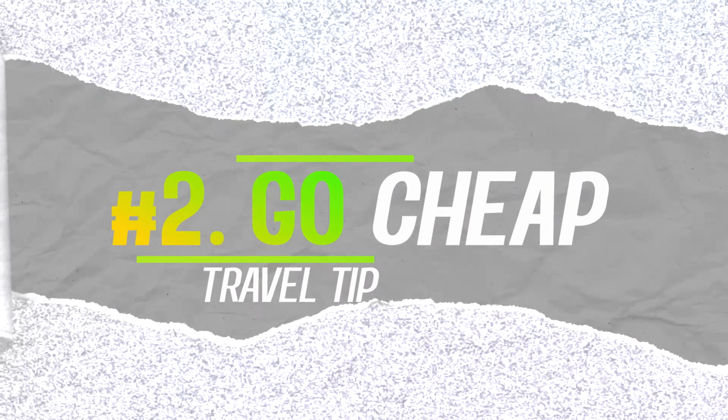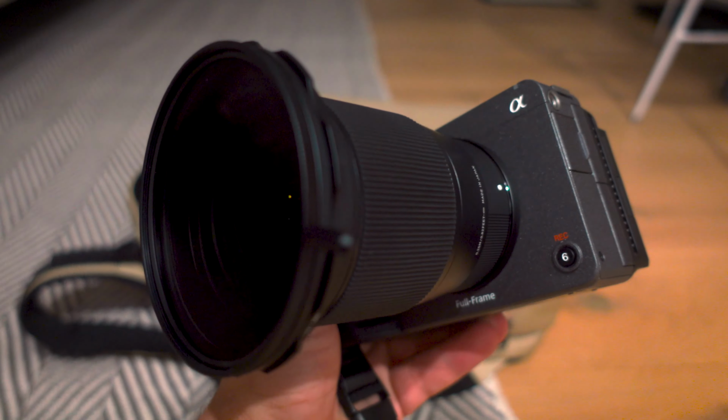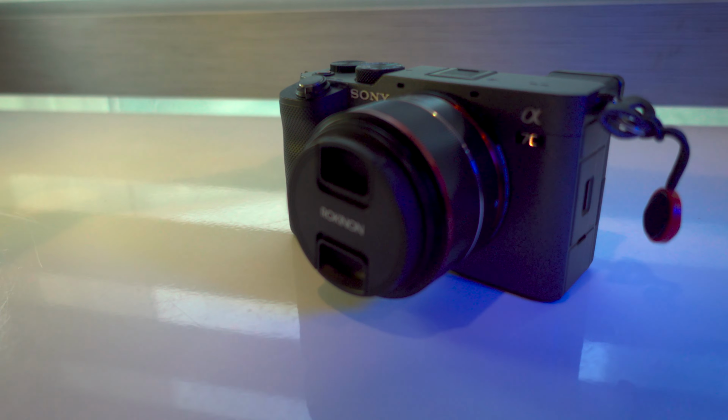So tip 2 is go cheap, or go with your cheaper options. And obviously the camera too, is that Sony A7C is a compact camera. It's not necessarily cheap, but it's cheaper than my FX3, which I didn't take for numerous reasons, because the A7C is a better hybrid camera, and I don't think I'd emotionally survive if anything happened to my FX3. So it was much safer at home.